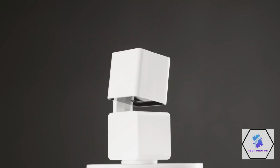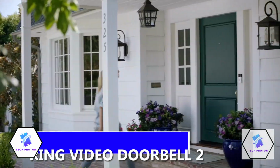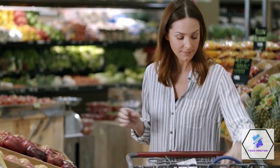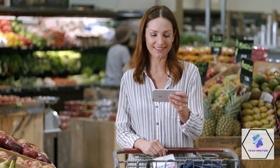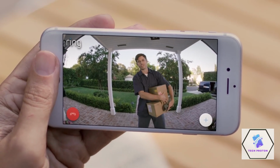Ring Video Doorbell 2. The Ring Video Doorbell 2 is a popular smart home device that combines a doorbell camera and intercom system into one integrated unit. Produced by Ring, a well-known brand in home security, the Ring Video Doorbell 2 offers advanced features to enhance the security and convenience of your front door.